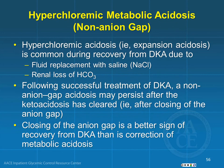So hyperchloremic metabolic acidosis is common. If you look at your patients' charting, you will find that most of the DKA patients at the end of their treatment, just before you discontinue the drip, will have a slightly low CO2 and high chloride, and that's because they've received so much fluid. All you have to do is reduce the fluids, take them off the drip, and this will correct by itself. As long as the anion gap is doing all right, you don't have to do anything about the hyperchloremic metabolic acidosis that is seen in these patients.